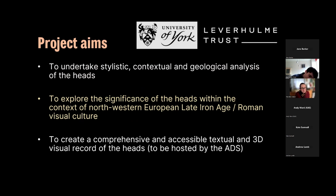And the project aims are to undertake stylistic, contextual, and geological analysis of the heads. We're also going to be looking at the use of pigments. There are 2 heads in particular which look like they may have been decorated with red ochre, and this will form part of our investigations. We're going to explore the significance of the heads within the context of Northwestern European late Iron Age and Roman visual culture. It's very unusual to have so many stone heads from a single site in the UK. But when you look at temple sites such as Entremont over in Gaul, where you have a huge amount of not only stone heads but wood heads as well, it may be this temple fits into a wider pattern of behaviour.